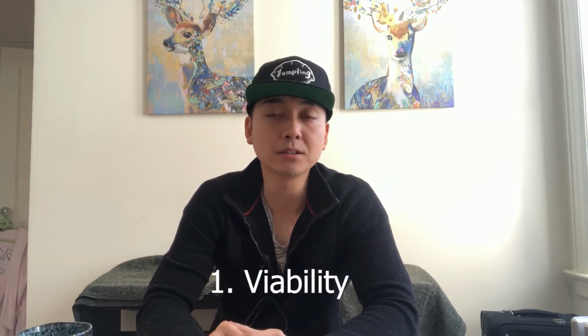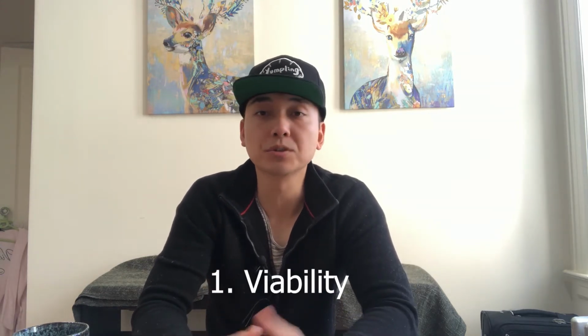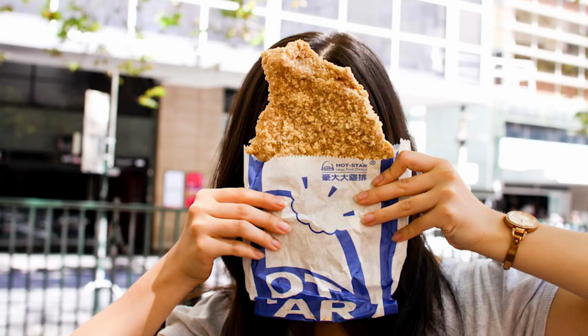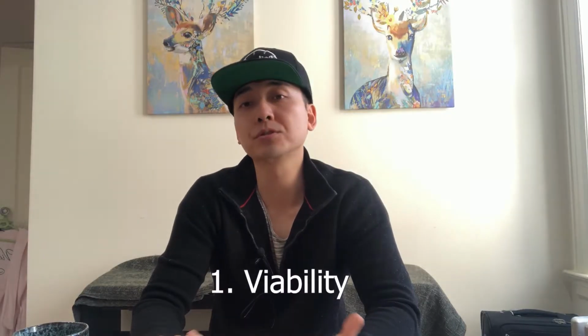Assuming you already have a general idea of the type of food you want to make, the first thing to consider is the viability of your food in your particular area. When Yumpling first launched, our signature dish was our big chicken, which is a very popular night market food in Taiwan. It's basically chicken thigh that's pounded flat until it's bigger than your head, marinated overnight, deep fried until golden crisp, and served with your choice of 2 sauces.